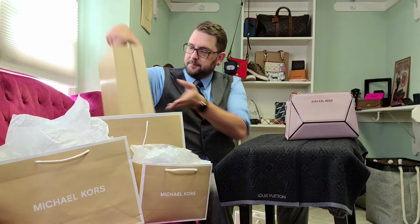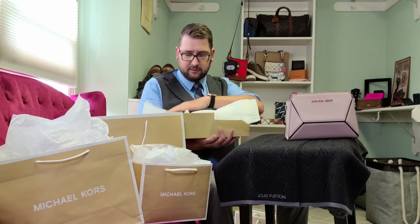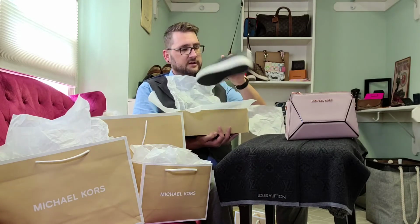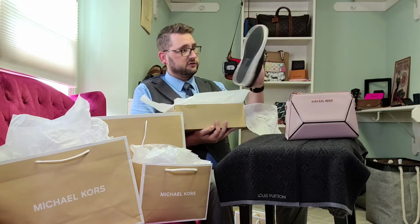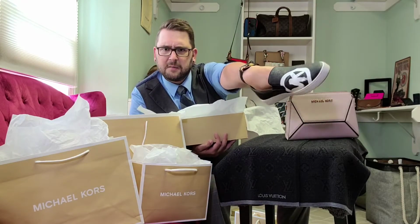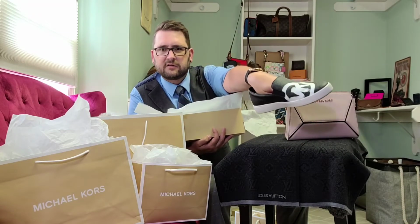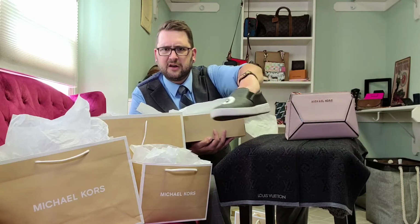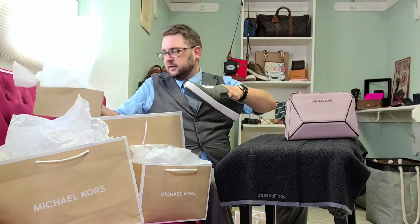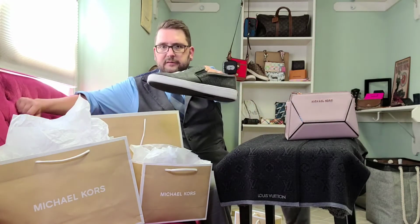We'll jump into an item for men or women, because the next pair of shoes I got, some would say are for women, and I would have to disagree. But these are so awesome. They are Michael Kors, and it looks like spray painted MK there on the foot. It's a little hard to see, which I was disappointed in. But what are these called? These are called Keaton slip-ons.